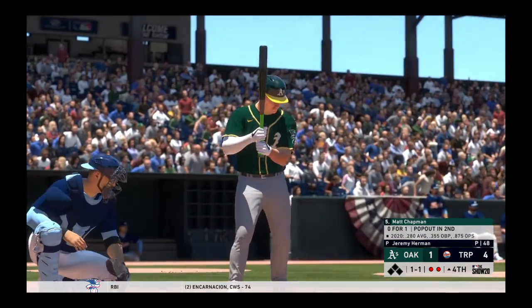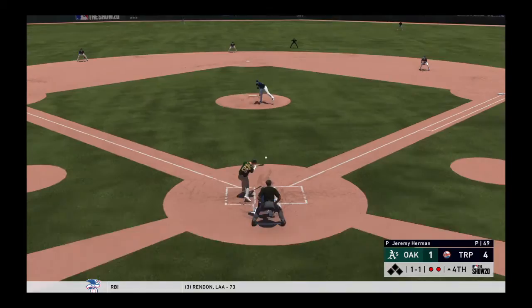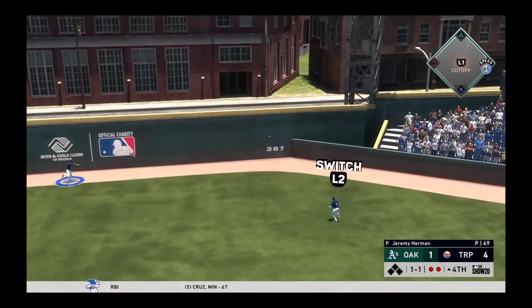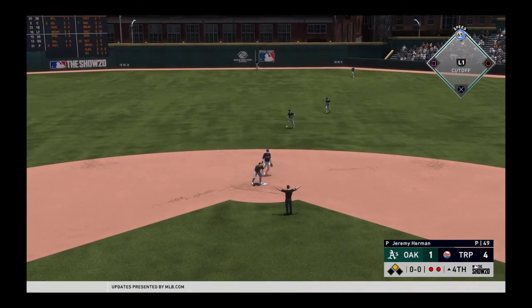Next up for the A's, Matt Chapman. He flew out in his last at-bat. Almost went deep his last AB. Hangs on him a bit that time as it's belted out toward deep center field. A leap, but this is out of reach and off the wall. Not in time, and he's in there with a double.